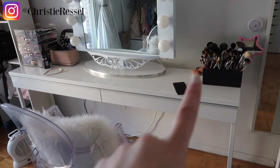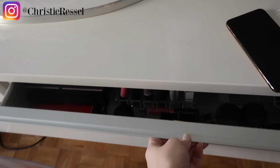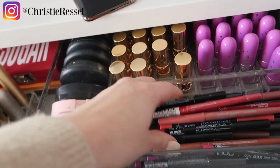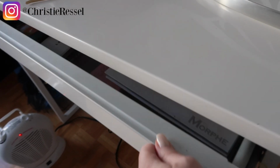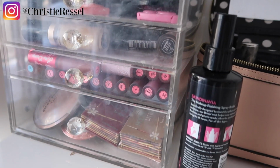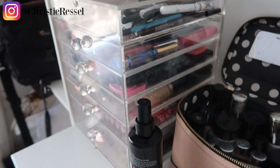Again, sorry for the mess guys, but like the brushes, I've got so much makeup in these drawers. Look, there's just palettes on palettes and a ton of lipstick and liners. And then I've got some more in here. It is just messy and chock full. And I've also got an acrylic makeup holder that is dirty, that I'm also needing to declutter.